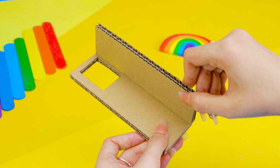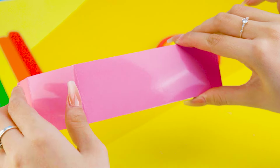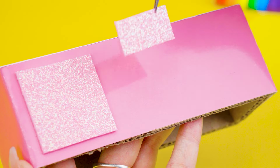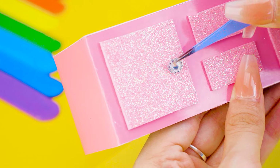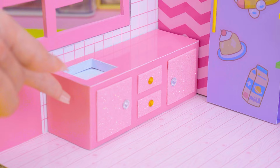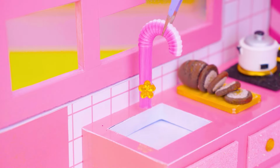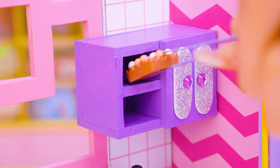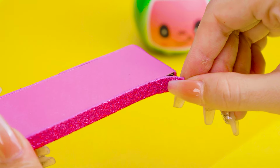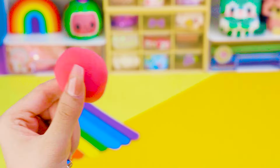Next up, I will make a kitchen cabinet using cardboard. Fill the empty surface of the kitchen cabinet with a gas stove. Then, we have made a big gorgeous dining table, so now I will make dining chairs.